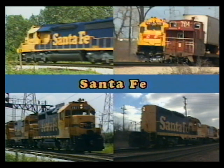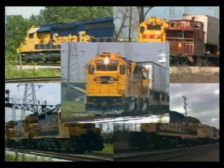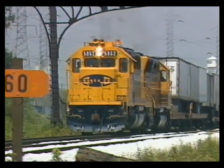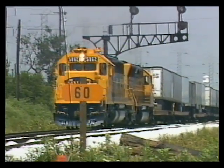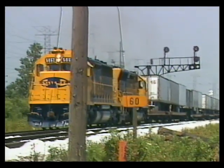The Santa Fe is known to local Chicago rail fans as the route of the piggyback. In the Chicago area, the Santa Fe runs piggyback trains like streetcars, one after the other, all day, all night. When it comes to the number of intermodal trains you can see on any railroad running into Chicago, the Santa Fe is the leader of the pack.